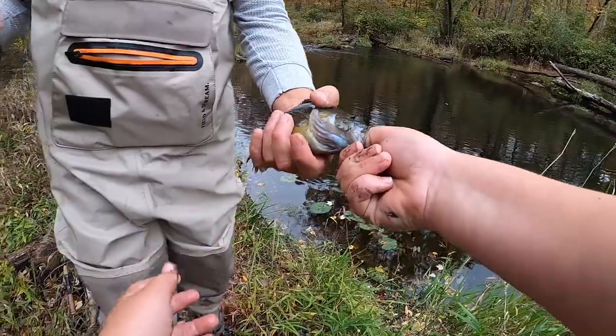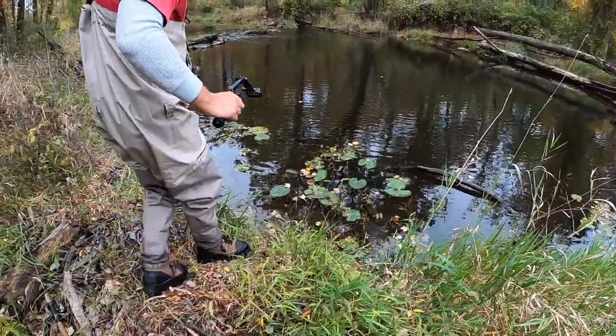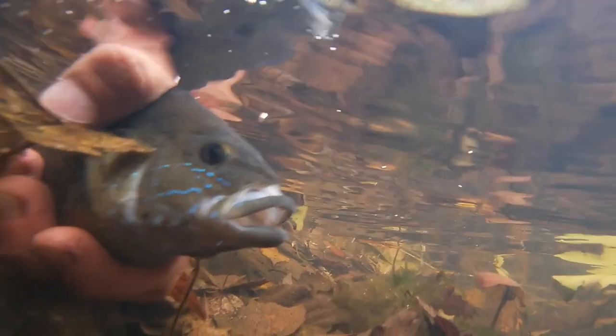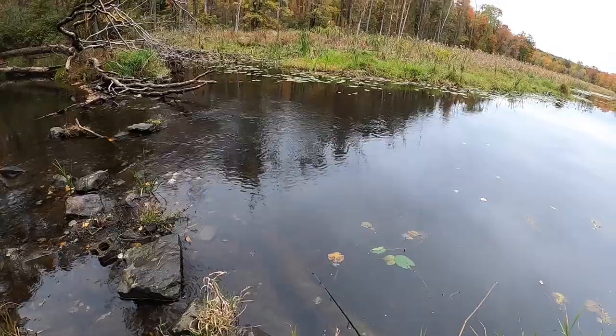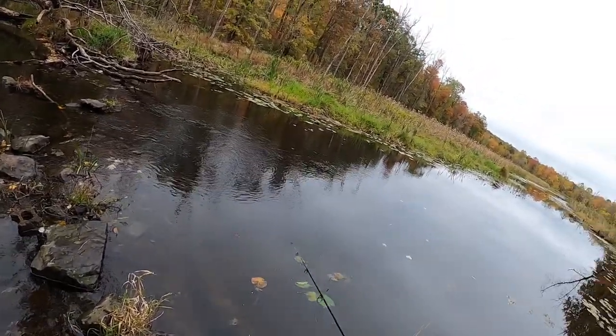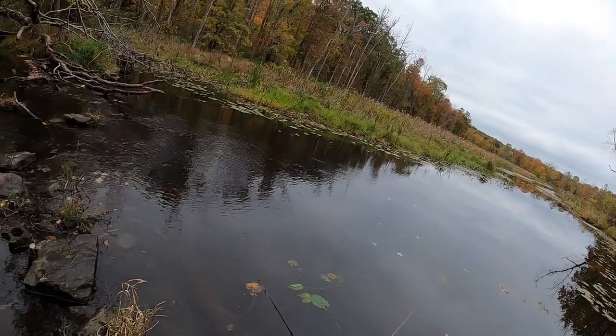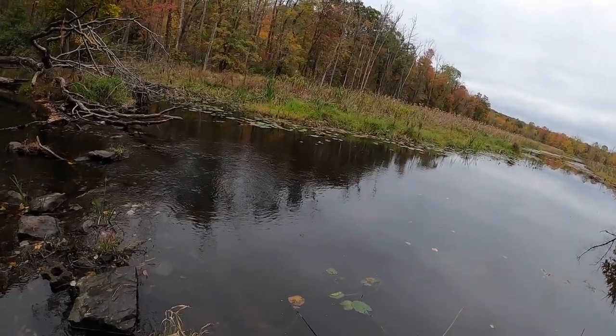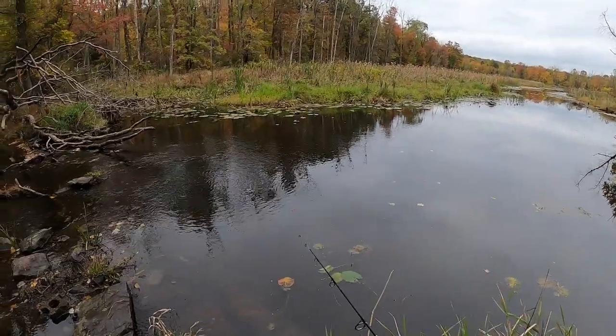I got him. He's gonna get the underwater release. Nice. I caught that on a swim shad, which is about a 2.5-inch bait. That's the biggest sunfish I've ever seen. Probably at least a pound. Wow, that thing was ginormous.